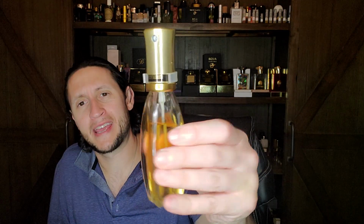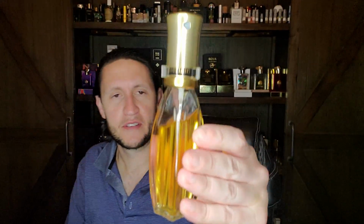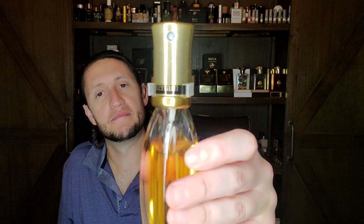I got this bottle for like 80 bucks. And obviously the juice was supposed to be a little bit more, but for my collection, you know, 50 ml, this is going to last me a lifetime. And I can reference it. I can spray it anytime I want. I can break it down.